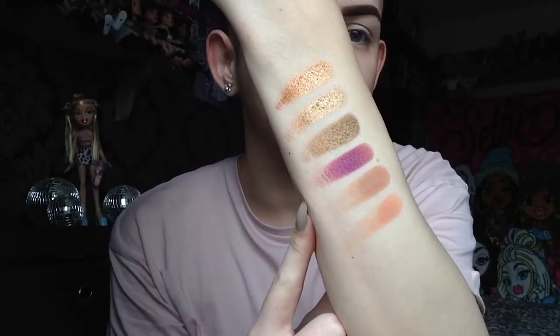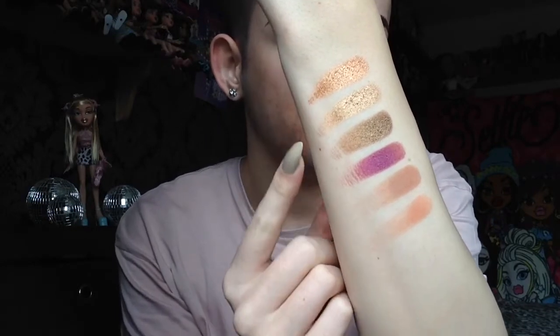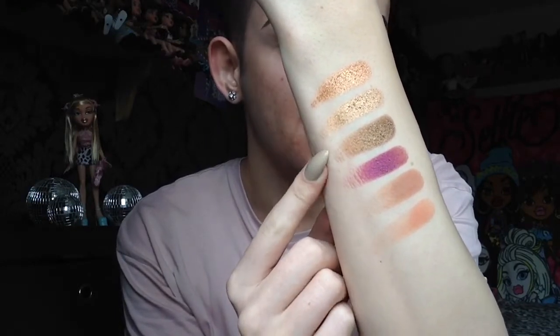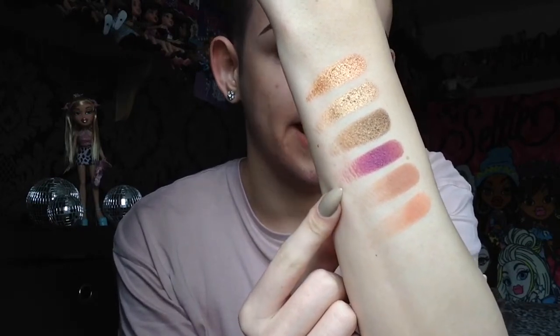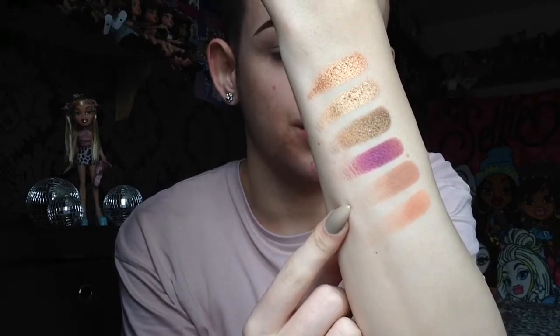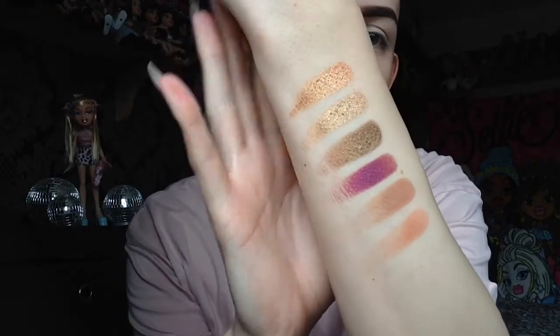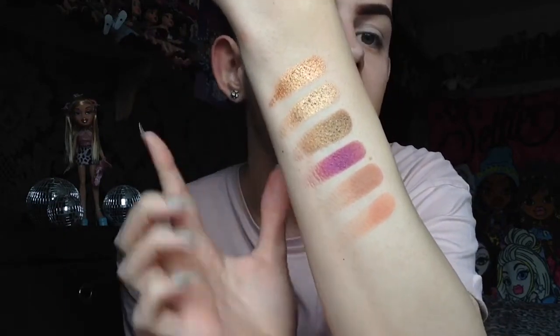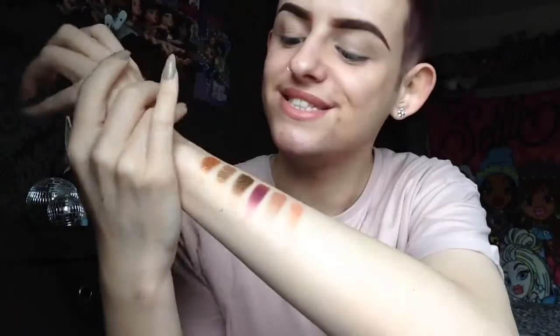Okay, so here is the second row, and this one is Grow Old. Then we have Sparks Fly. Then we have Smoky Bronze. Then this one is Mixed Berries. Then this one is Tiramisu. And then we have Peaches. So this is this row, and look at that pigment. I am so freaking impressed. I am like, what, girl? So amazing. So now I will move on to the third row.